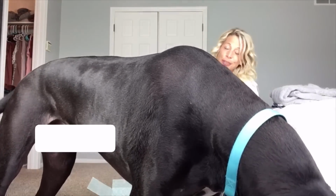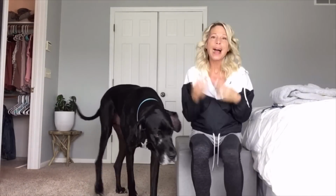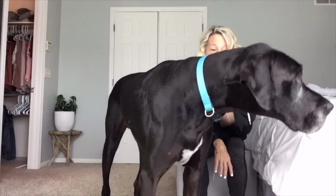I'm sorry they can't see me. My 157-pound dog is in the way. Watsy, could you move? Come here. Come over here. Good boy. I'll move this box. Sorry. There. Okay, so I'm going to go try the clothes on, and I will be back.